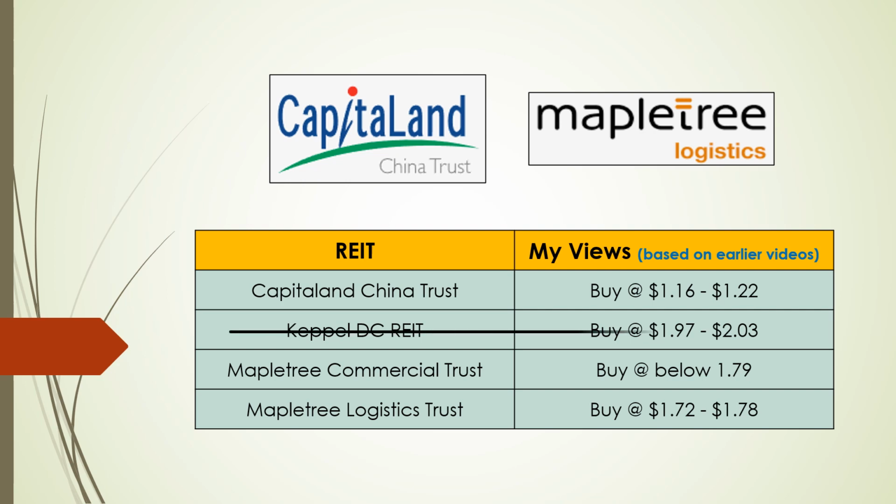I will not be talking about Keppel DC REIT as it has not reached the price range that I am looking for. I will also not be talking about Mapletree Commercial Trust as the possible merger with Mapletree North Asia Commercial Trust is still ongoing. Mapletree North Asia Commercial Trust have high negative rental reversions, based on their recent results. I will certainly have concerns if the merger does succeed. With these in mind, we will be looking at Capitaland China Trust and Mapletree Logistics Trust.